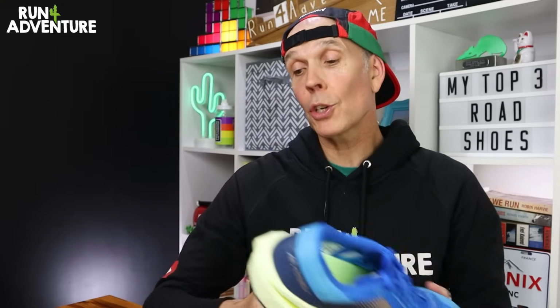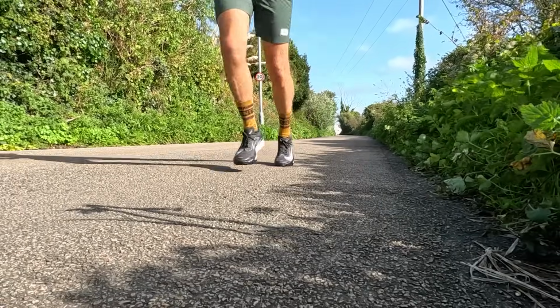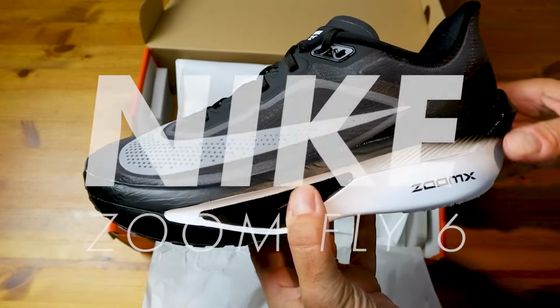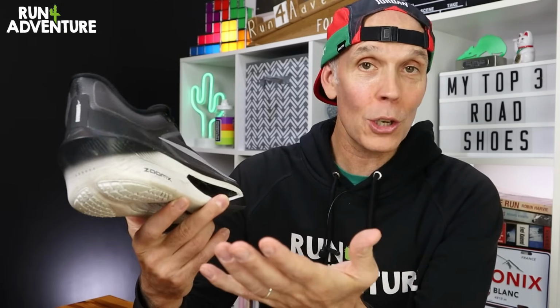Moving on to shoe number 2, and this is actually a running shoe that I tested out quite recently on the channel. I wasn't expecting a lot, and it actually surprised me and performed quite well, and ever since that first run I've spent a fair bit of time running in them, and it is Nike's latest super trainer, the Zoom Fly 6. Now, this is my first experience of the Zoom Fly model.